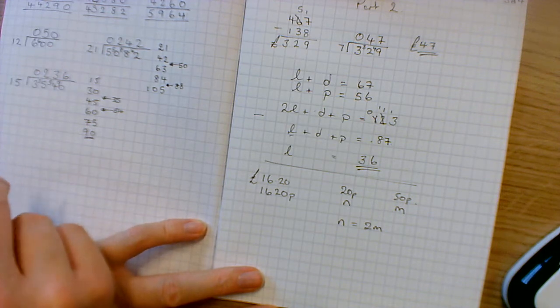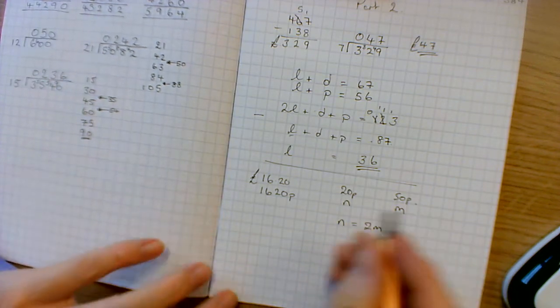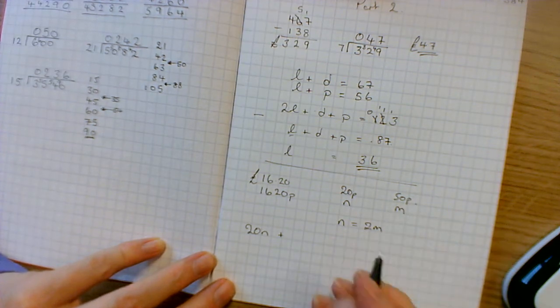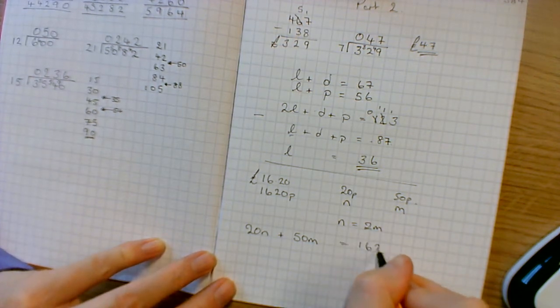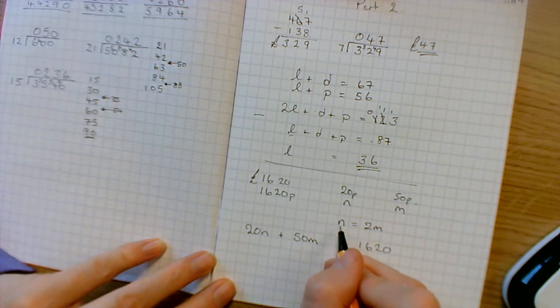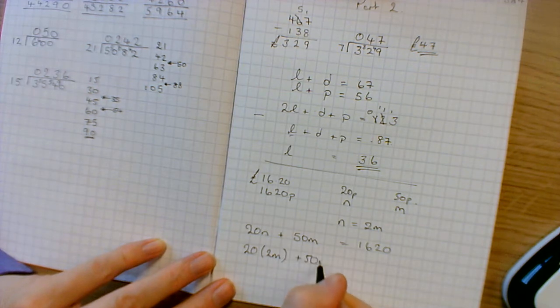Now what I know is that the total, if I add these together, is 20 times whatever number she's got, so 20n, plus 50 times the number of 50p stamps she buys, comes all together to 1620. Okay, and then what I can say is the n is just 2m, so I can put that in there. So 20 times 2m plus 50m equals 1620.